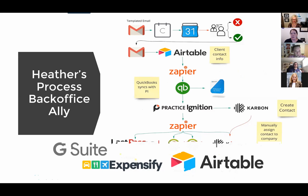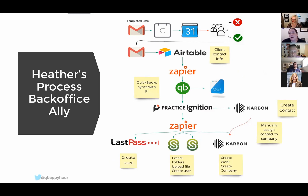Yeah, so we start with a templated email, and I strongly encourage anyone who's not using templated emails to start, because they're a huge time saver. I know you and I, Liz, we have them for Happy Hour too. And so I have templated emails. So if somebody reaches out to me via Find a Pro Advisor, whatever, right? They reach out because they're interested in our services, I can immediately select one of these templated emails and send it off to the client.